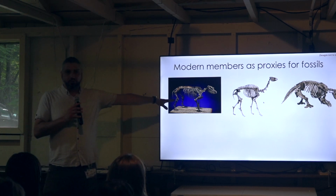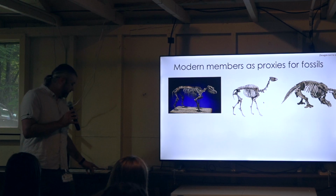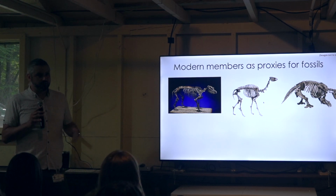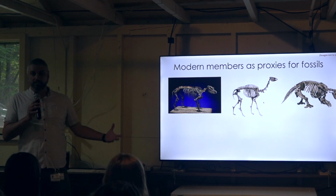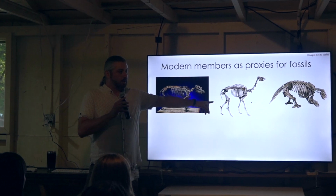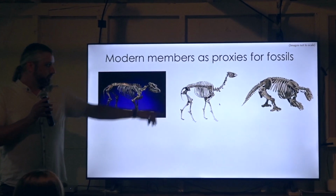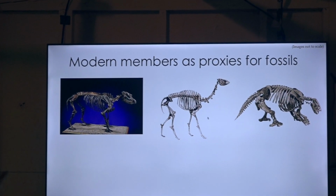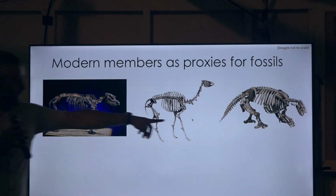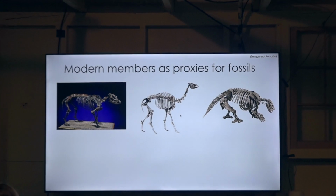So this is a tapir fossil. Tapir fossils look almost exactly like a modern tapir. You almost cannot tell the difference if you didn't know how old the bones were, you'd think you had a modern tapir on your hands. This is a paleo llama, a llama-like camelid, also from the Americas, that, again, today we have alpacas and other South American camel-like animals. And then this is a Paramylodon, a large ground sloth, and we have just nothing.